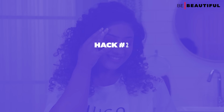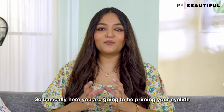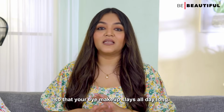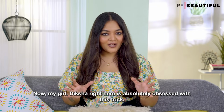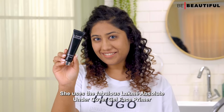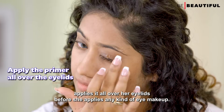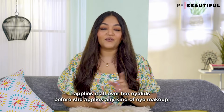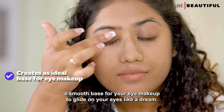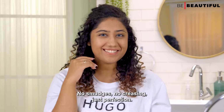Alright, hack number 2. So basically here you are going to be priming your eyelids so that your eye makeup slays all day long. Now my girl Diksha right here is absolutely obsessed with this trick. She uses the fabulous Lakme Absolute Undercover Gel Face Primer, applies it all over her eyelids before she applies any kind of eye makeup. This wonder primer creates a smooth base for your eye makeup to glide on your eyes like a dream. No smudges, no creasing, just perfection.